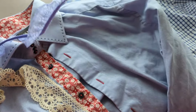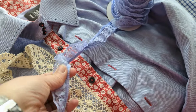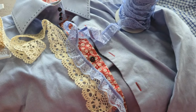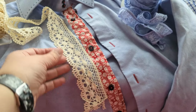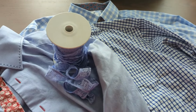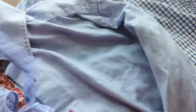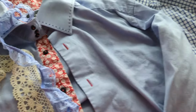I also have this one, but I think this one is a bit elastic. I think it's for like underwear. But I don't know if I want to maybe decorate just the one or the two of them. Maybe do like princess seams with this lace. Yeah, so that's a lovely lace as well. It's very pretty. And I think it all looks really nice together.